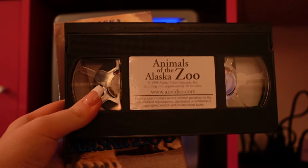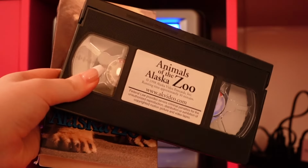The last thing I'm gonna do here on this video before we close it out is play one of my favorite tapes that's in good condition, Animals of the Alaska Zoo. This is a really good test tape for me because I've archived it, and also I tend to use this on all my VCRs that I test because the quality for this particular tape is really good.